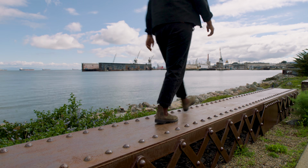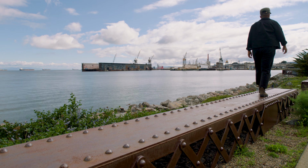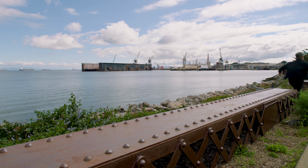I think for this project, we're excited to pare back the coatings that you see. You know, the Bay Bridge is gray, and as part of the program, they sandblasted it, and you're experiencing and engaging with this raw steel.